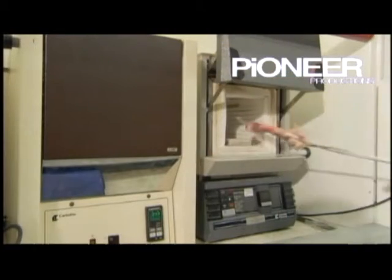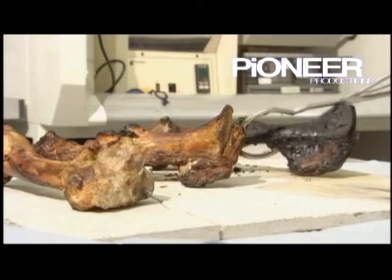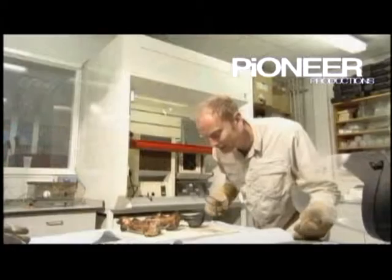It is not until Dr. Jerram raises the temperature to 900 degrees that the bone itself is burnt. Well, it finally looks like we've got somewhere where we're starting to burn the bone.